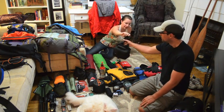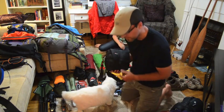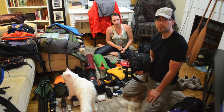Is that your camera case? So this is our camera case. I know a lot of people say that you should have a hard case for camping. I do tend to agree a little bit, especially if you're taking really expensive camera equipment.